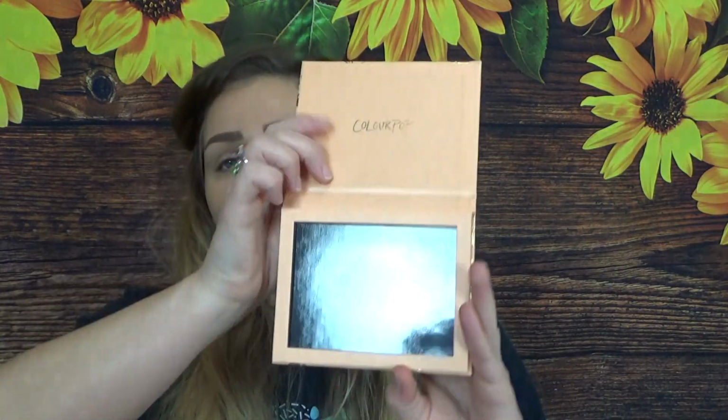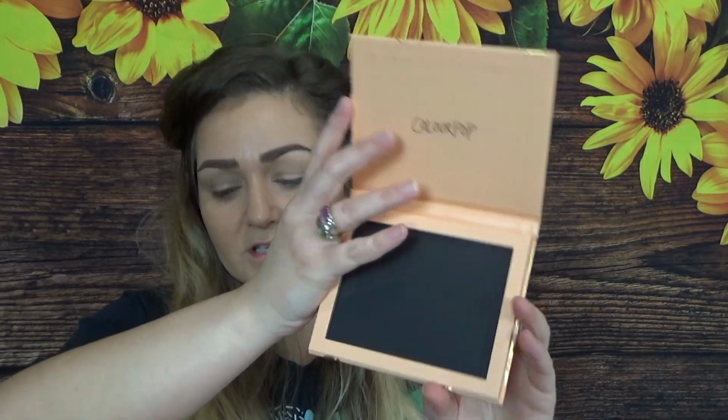This is literally just an empty palette for your single shadows, which I did get some single shadows today, and I have some single shadows of Colourpop also that I'm going to be popping in here. So let's get this one out of the way. So this is a Colourpop single shadow in the shade Meteorite, which is like a red-orange kind of shade. I'm going to swatch everything for you guys.